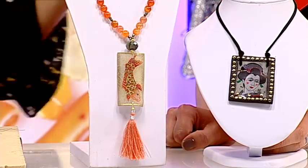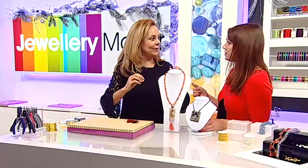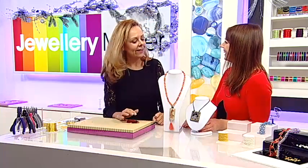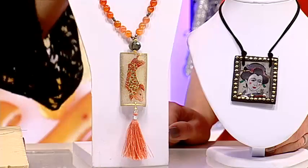Jenny Cleary was coming out of the studio just as we were coming in and setting up. I don't know if you know, but Jenny Cleary has a Japanese background. And she was saying this koi carp is a wish fish, apparently. You make a wish on it. I didn't even know that.